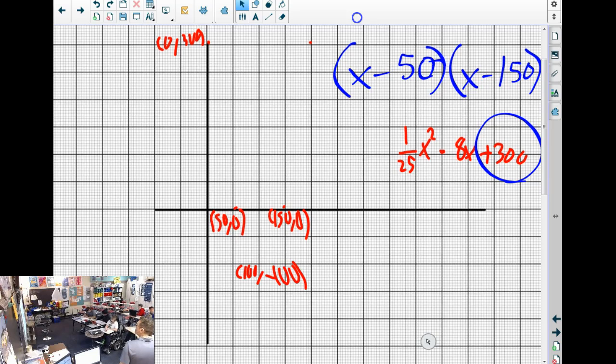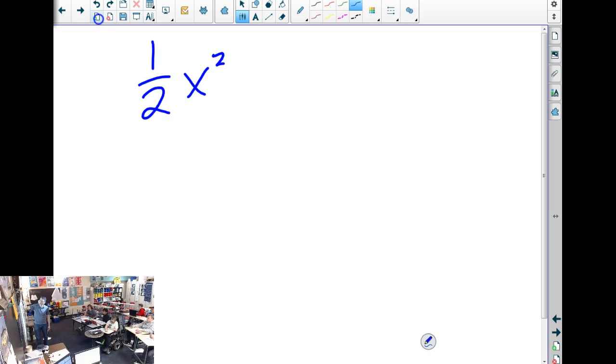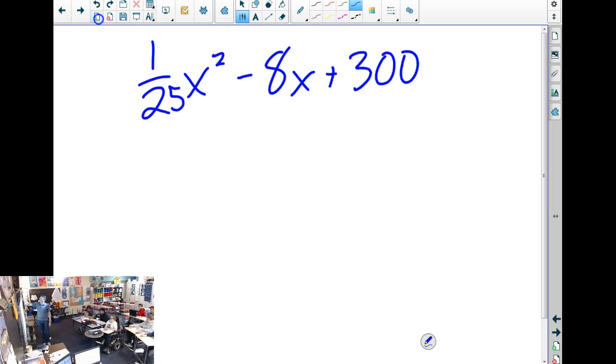So then, if we're trying to talk about this as an inequality, you're saying 1/25 x squared, is that plus or minus 8x? It's 1/25, yeah, sorry. Minus 8x. I already got it. Correct. Now you're saying it is greater than 0?